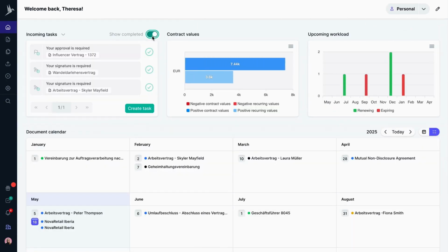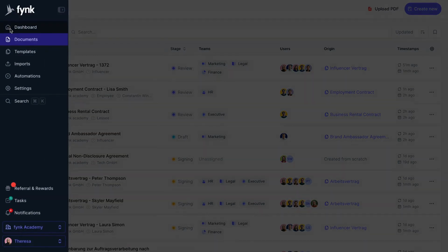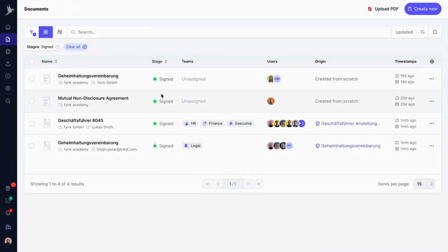You and your team can hop into Fynk and start editing a contract together in real time, just like you would in Google Docs. But here, you've got all the structure you need built in, like custom workflows for approvals, real-time commenting, and audit trails that show who did what and when. You never lose sight of a contract status, and you don't have to chase 10 people over email to get a green light. Whether it's a simple sales agreement or a multi-party enterprise contract, Fynk keeps the entire lifecycle in one place, from first draft to final signature and beyond.